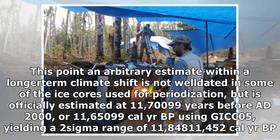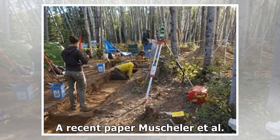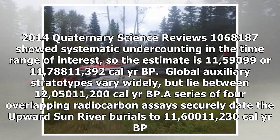11,700 ± 99 years before AD 2000, or 11,650 ± 99 Cal-year BP using GICC05, yielding a 2 sigma range of 11,848 to 11,452 Cal-year BP. A recent paper, Muschitiello et al. 2014, Quaternary Science Reviews, showed systematic undercounting in the time range of interest, so the estimate is 11,590 ± 99, or 11,788 to 11,392 Cal-year BP. Global auxiliary stratotypes vary widely, but lie between 12,050 and 11,200 Cal-year BP.